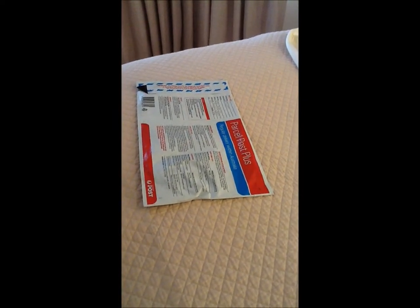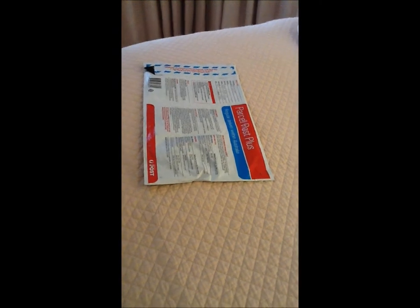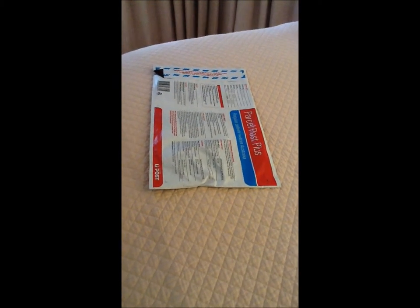They normally, because they're just a clothing item, don't need any sort of protection when they're being shipped, so they're normally just folded up in a postage bag like that. As I said, the top came in one piece and I was really happy with it.